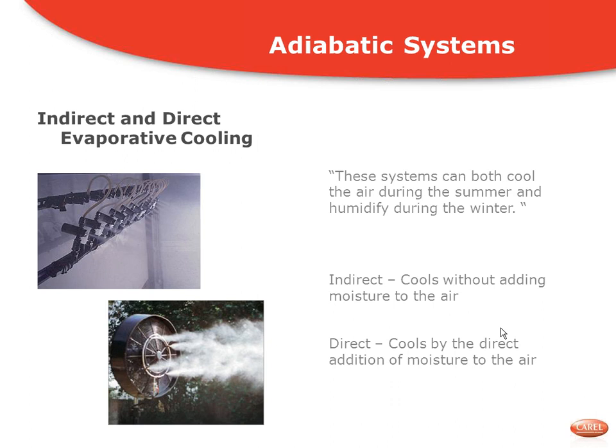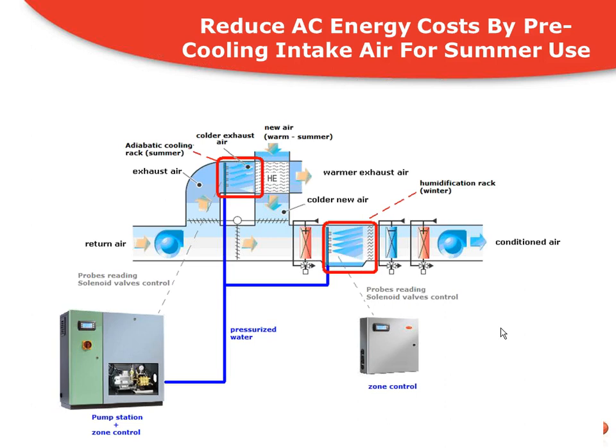evaporative cooling cools the air without adding moisture to the air. So we can actually use the atomized water to cool the air and not increase humidity, whereas direct evaporative cooling actually adds moisture to the air and also cools the temperature. So there are 2 different ways of doing evaporative cooling in an adiabatic system. When I said before that adiabatic not only affects temperature but also humidity, it can be done without affecting the temperature as well. So you can do direct or indirect cooling with an adiabatic system.